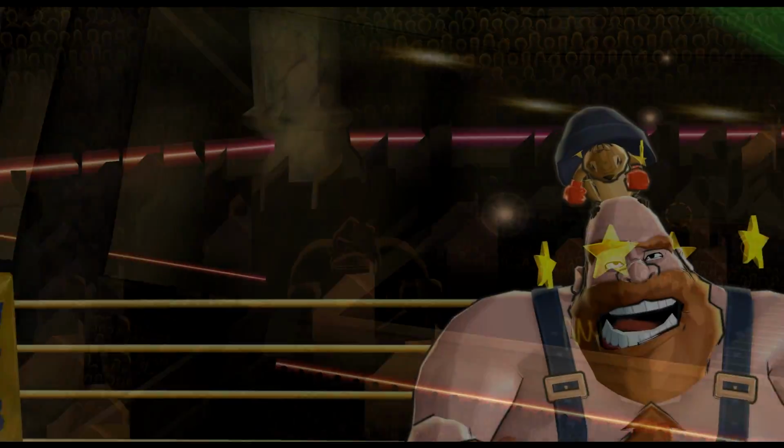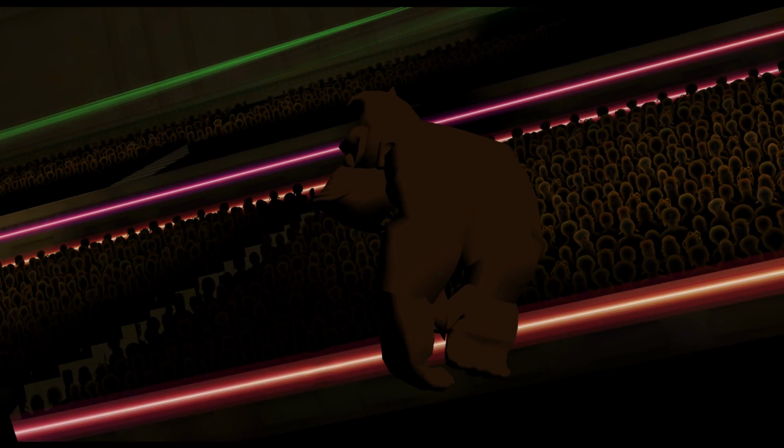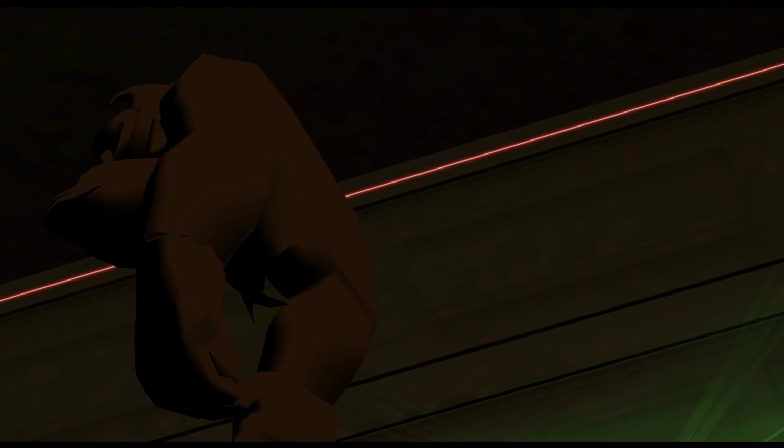But what's really interesting is that yes, the model used in the audience for Donkey Kong is different from the one that's actually in the fight. In the audience, he does have hands. Ergo, this model is different from the Donkey Kong that's used when you fight. It also doesn't help that the audience member Donkey Kong doesn't have any legs.